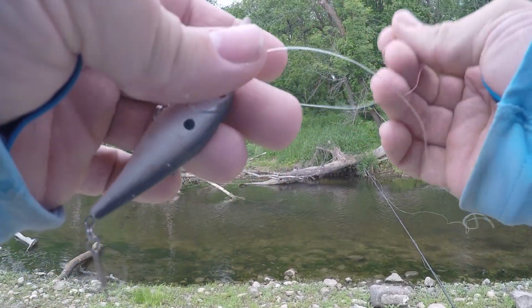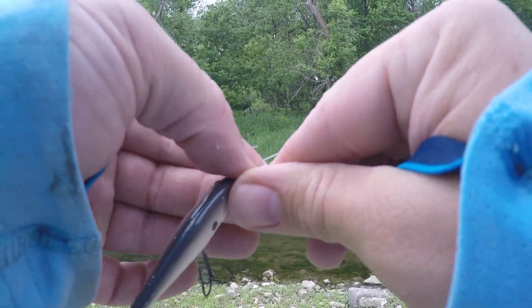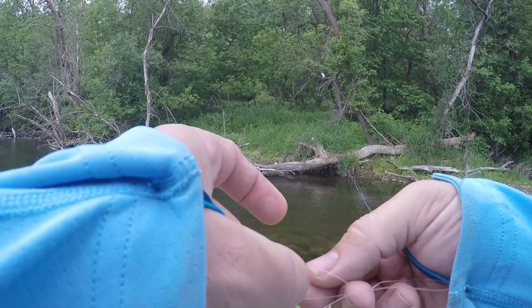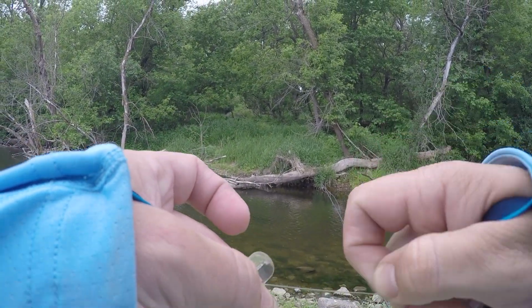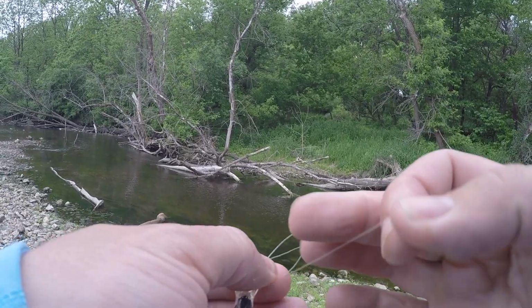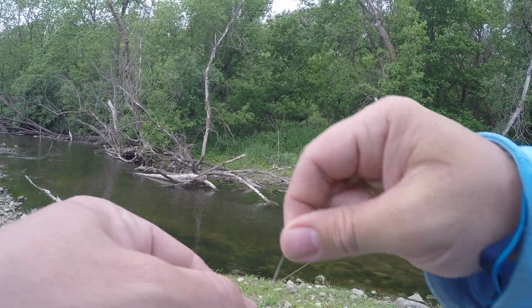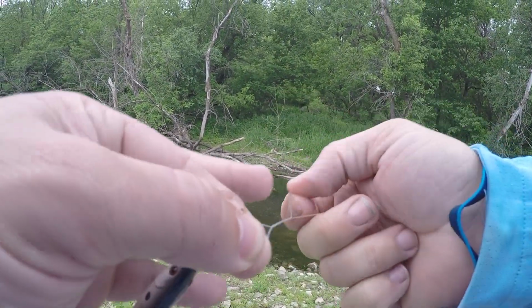Okay. So, they are not quite there for the top water out here. I got one decent largemouth and one little smallmouth so far.